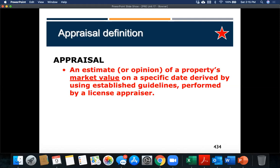It's good for 1 day. The next day, values could change. Notice it says on a specific date, and that's something we don't think about. We think, I just had an appraisal 3 months ago, isn't that one still good? No, it's good for 1 day. That's interesting because the market is always changing. Things are always impacting the market.